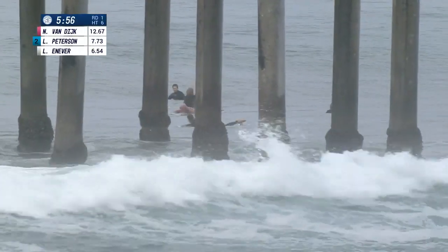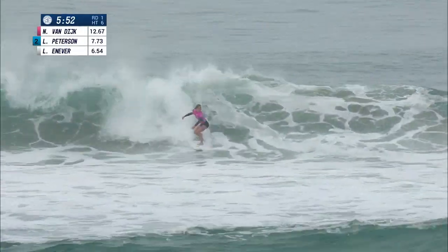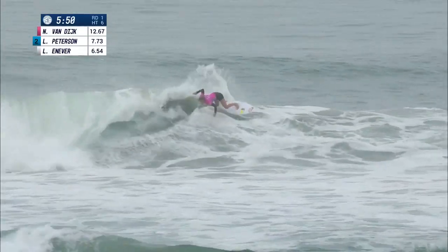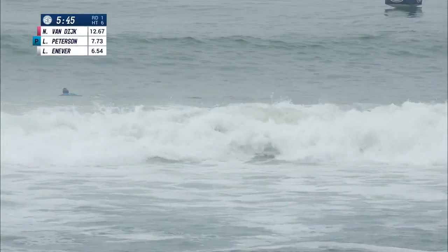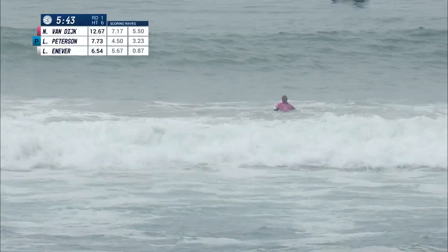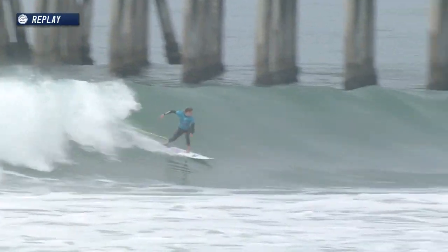So Laura needing a 7.01. Figured she'd go for that number on the finishing move. Van Dijk has been the heat leader for the majority of this heat. Won't get much out of that effort. We talked about the Rochelle Ballard story, where she's putting on the jersey. As we see what happened to Lakey here again.